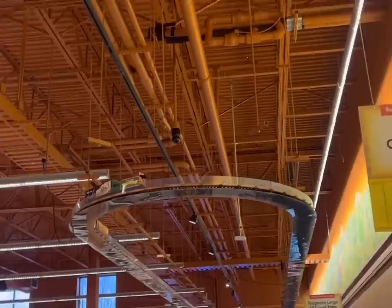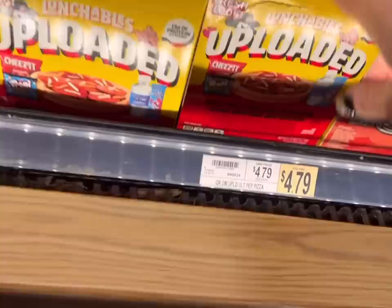In every Wegmans. Alright, I'm gonna get some Lunchables. Zoe likes to grab these for snacks sometimes. Well, and so does Jordan and Odie.